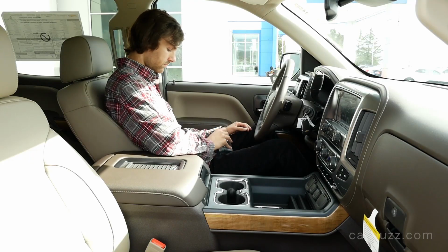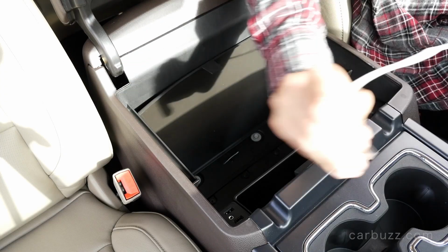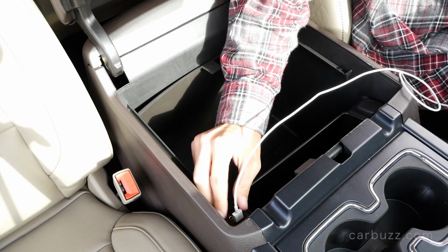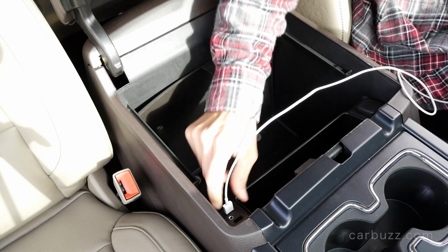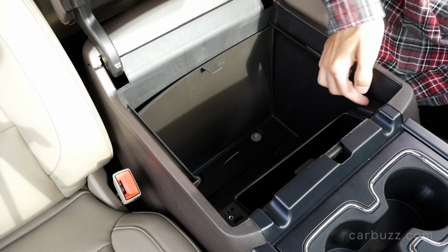Take a look at the center console too. Just look how wide it is. And if you've been in any full-size pickup truck, they're all wide, all the center consoles. That big cargo space right there, I think you can even fit a laptop in there. It's that wide and deep.